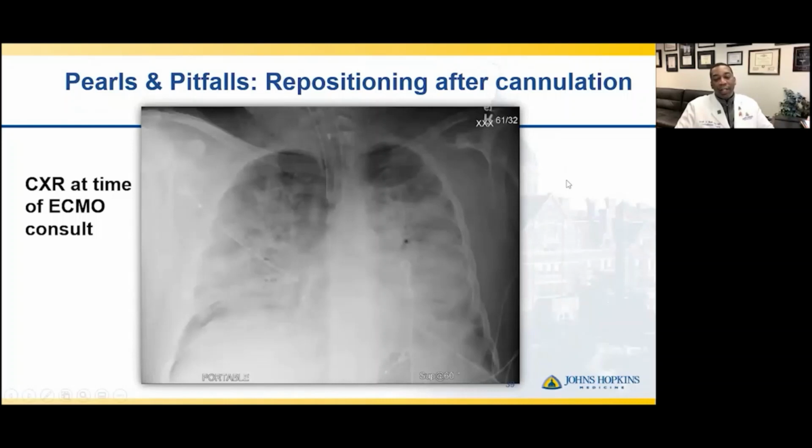Finally, we'd like to share a case that we experienced pretty early on in our program that taught us a lot about what we were doing in the appropriate cannula position. This was a patient that we were consulted on for COVID-19 ARDS to consider ECMO deployment. After our multidisciplinary team reviewed the history, we decided that this was a suitable candidate and we should initiate ECMO.